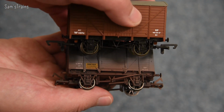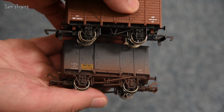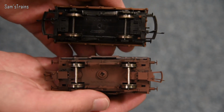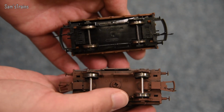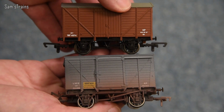In fact, I'm starting to wonder whether at least the chassis is almost the same thing, which makes you wonder, because obviously Hornby and Dapol have had connections before, haven't they? Obviously Hornby sold the Dapol Terriers for many years after they presumably acquired them. So possibly parts of these two wagons are the same, although looking very closely at the underframe, I don't really think so. I think there are differences there. But oh well, it makes an interesting comparison.